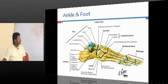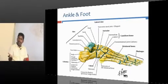So any amputation at this level is Chopart amputation. If you amputate at this level, it is Chopart amputation. Any amputation at this level, Lisfranc amputation. Any injury at this level, Lisfranc injury. You understand? Tarso-metatarsal is Lisfranc joint, and mid-tarsal is Chopart joint.